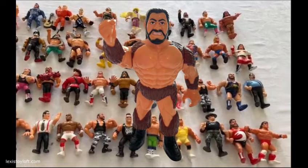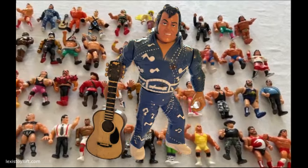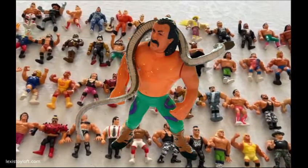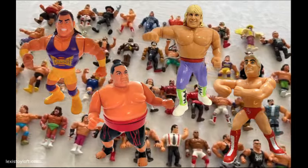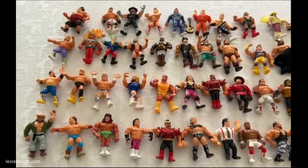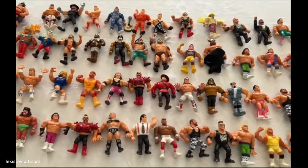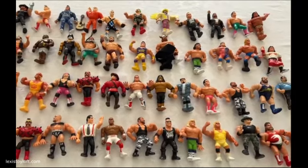Giant Gonzalez is also included. You've got the Honky Tonk Man with his guitar, you've got Jake the Snake with his snake, you've got Crush, Yokozuna, Owen Hart, Ric Flair. There are just so many figures in this collection, it's great. I'm going to add a video at the end just doing a bit of a close-up on each of the figures so you get to see every single one.